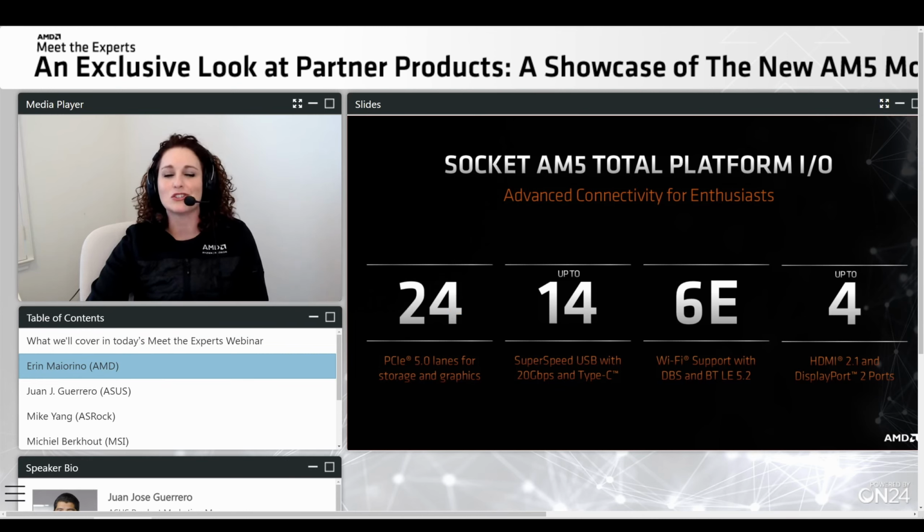This is the most in the industry that's out there right now. And this also supports up to 14 USB ports, including that high speed, SuperSpeed 20 gigabits per second USB that's out there, and also Type-C connections as well. And then we also know for our users, connectivity is extremely important out there. So with these motherboards, you can get support with Wi-Fi 6E, as well as 4 independent display outputs that are connected directly to that integrated RDNA2 graphics that we have in this Ryzen 7000 series.